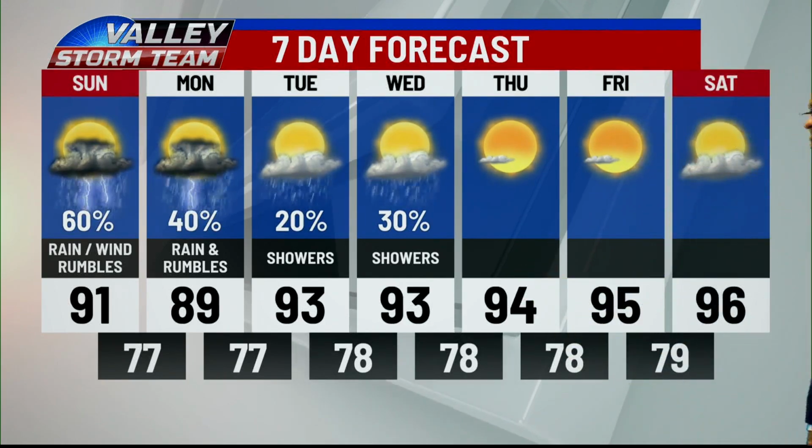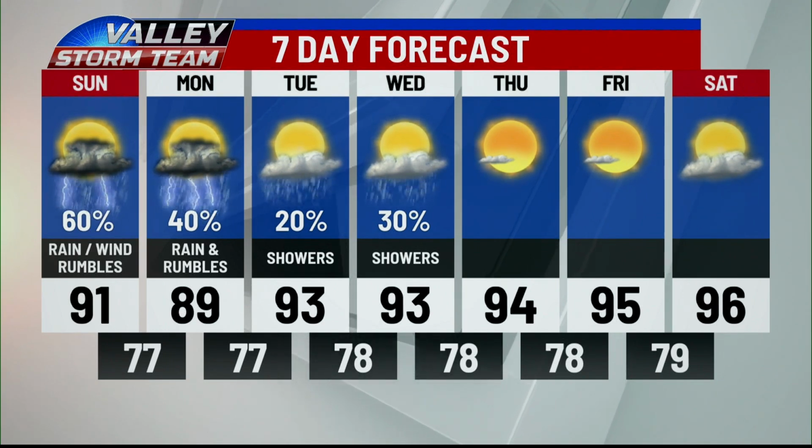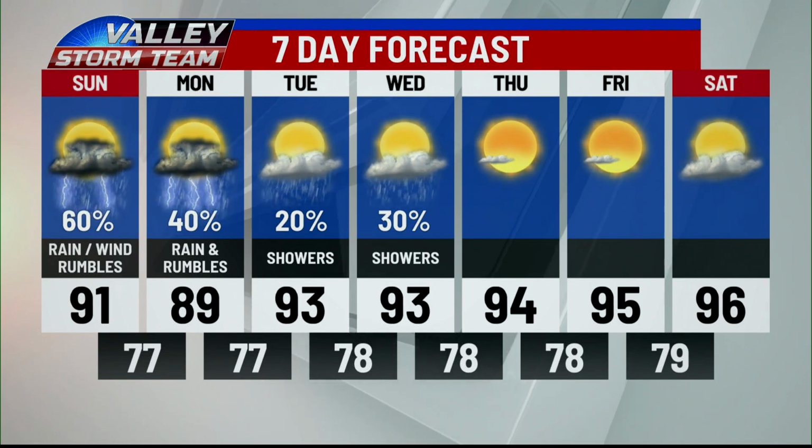7-day forecast shakes out with the leftover thunderstorm and shower activity Monday morning, and then just basic afternoon showers Tuesday and Wednesday, back to normal for the second half of next week. That's the way it shakes out, and that's looking like Beryl is a big miss for the Rio Grande Valley. Thank goodness. Valley Storm Team forecast, that's it.